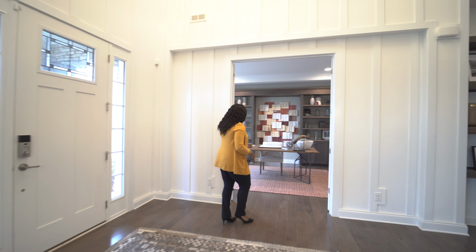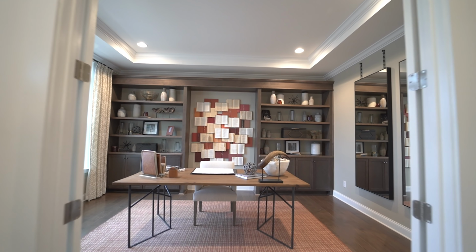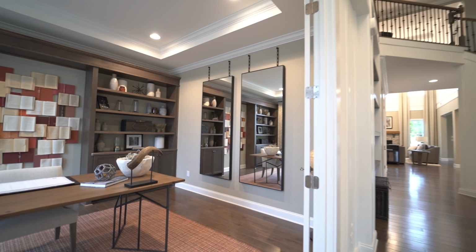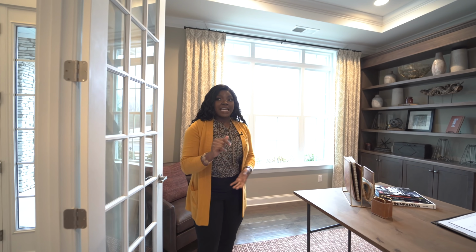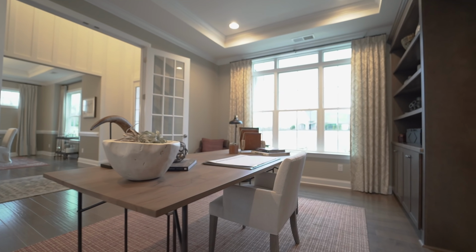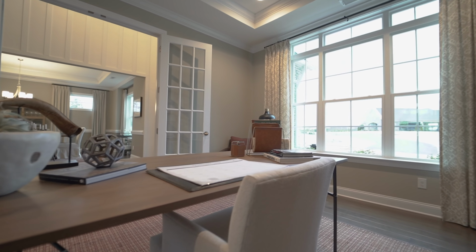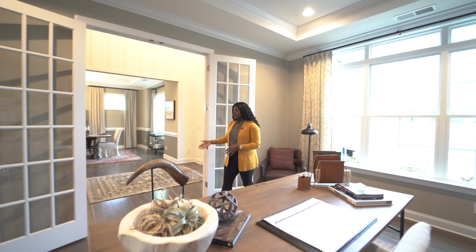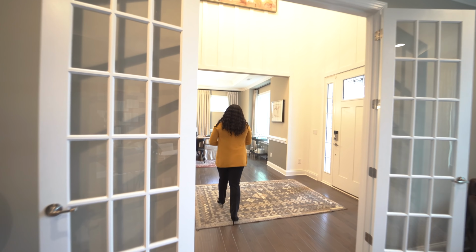We're going to transition over here to this study. Here it is portrayed as a study, but you can convert this if you wanted to a formal living space area. What that would entail is the doors that you see here would just be gone, and you would have a full walled-in space for a formal living space area. Let's walk straight across here to this dining space area.